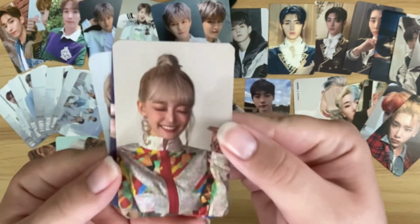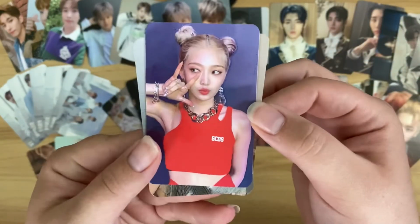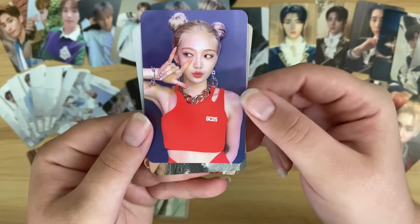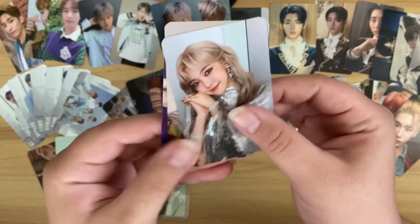They are so adorable. She looks so cute. Look at her little face. And then her space buns and her iconic pose, I love it so much. And then this one's just adorable with all the silver. So yes, super happy to have these.